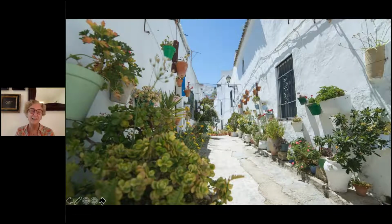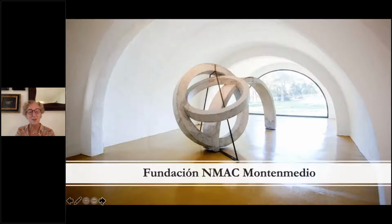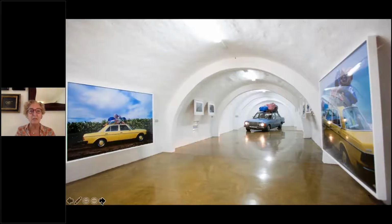We love it in the south of Spain. We love the flowers, the plants. So we have them in the house. We have them outside the houses also. There's a great cultural foundation in this area called Monte Medio. And it's a contemporary art. And it's really cool because it has nothing to do with those Gothic churches and those villages with the white houses.